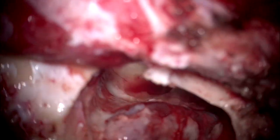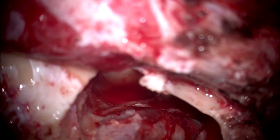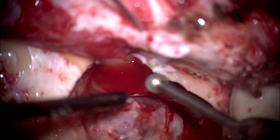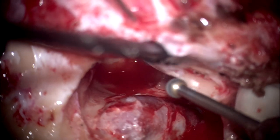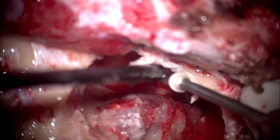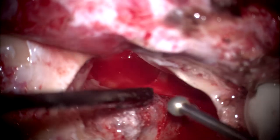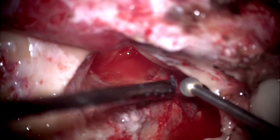So I'm drilling the hardest bone in the body, that is the petrous temporal. Yes, sir. I am reducing this lateral lip of the posterior canal for deeper, better exposure.